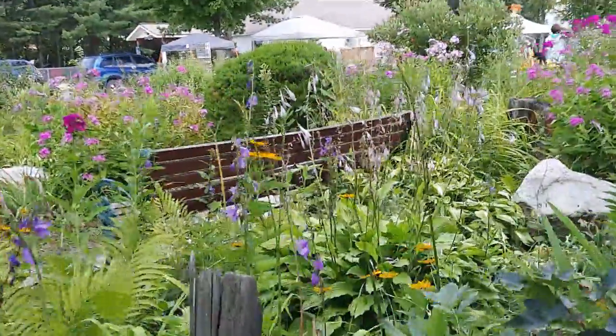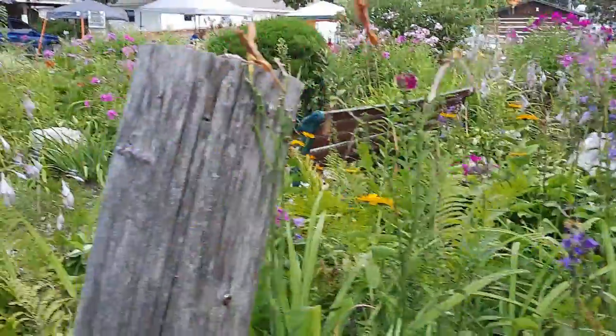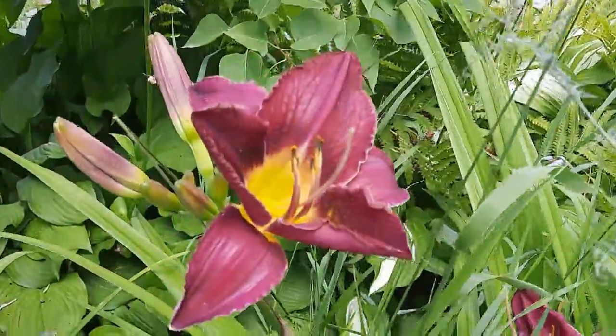These are some wild bellflowers. I have some of these in my garden. And check out the daylily. This is a purple daylily.